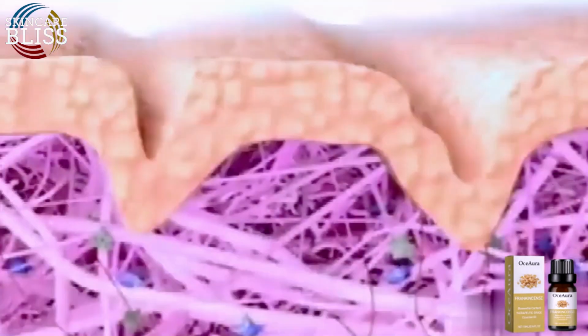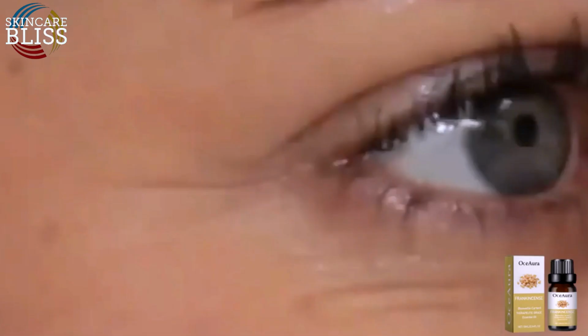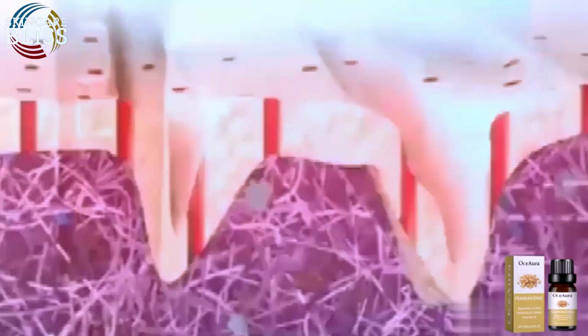4. The power of nature in every drop. Each drop of OceAura essential oil carries the essence of the plants from which it's derived, capturing their natural power to help heal, restore, and enhance your well-being.